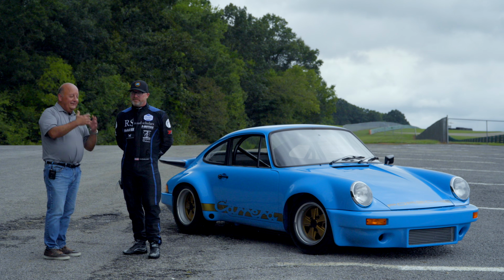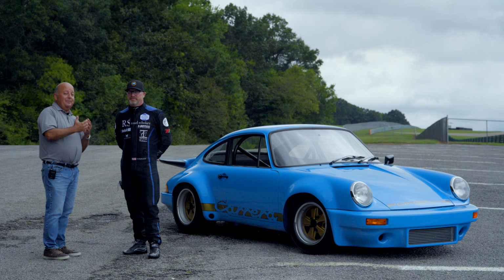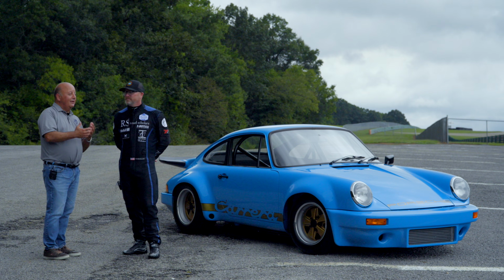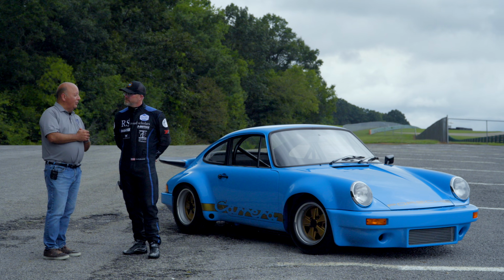So when you see an RS, especially a real RS, you can really appreciate it because it is one of the most copied cars probably in the Porsche world. Everyone loves the look of the RS and RSR. You can really appreciate how rare they are, especially the Mexico blue left-hand drive one.